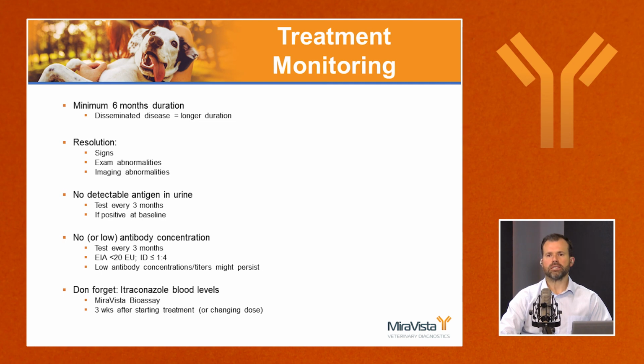If antigen test is positive at baseline, then we would like it to be negative at the time of remission before stopping treatment. In many cases, we're basing our diagnosis on antibody testing. And so we recommend checking antibody titers or concentrations every 3 months. Ideally, we treat until the antibody titer or concentration is negative. But in some cases, dogs will remain very low positive. And so in those cases, we at very least want the EIA concentration to be less than 20.